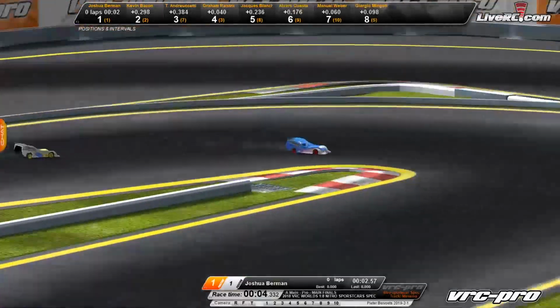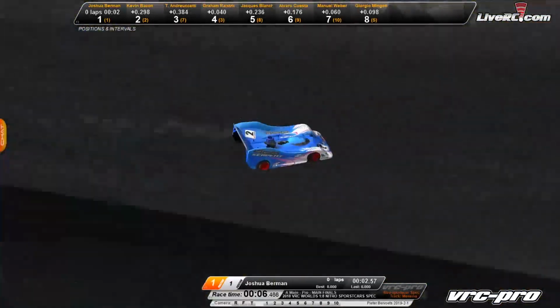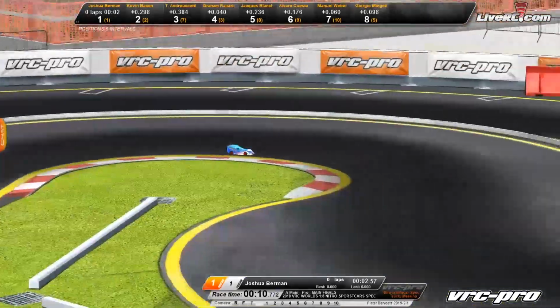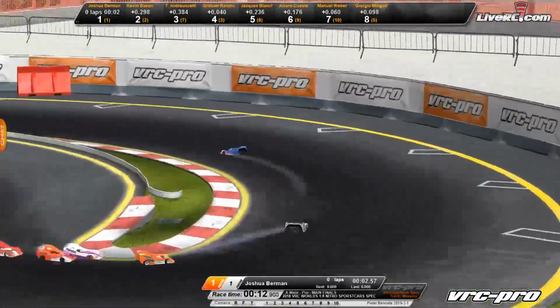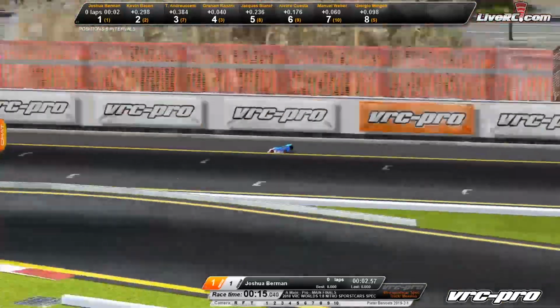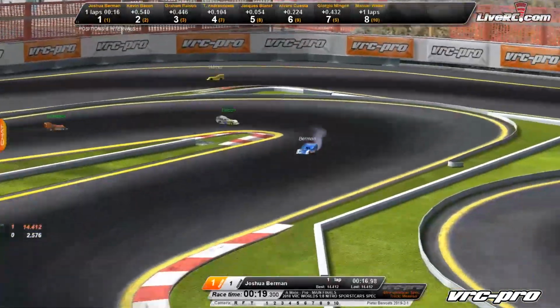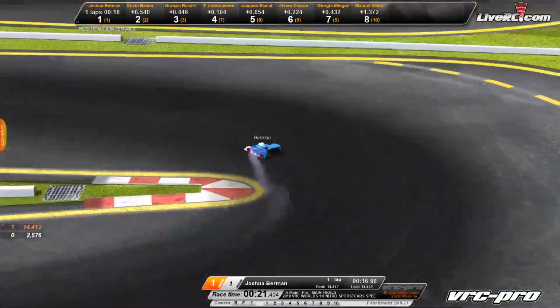It's going to be Joshua Berman, your top qualifier after qualifying here this week, leading us off in this one. Kevin Bacon in the number 2 spot, Andrew Chetty in the 3 spot, Graham Raystrick starting 4th. Your leader is working his way down the backstretch right now in the blue and white car, red wheels. Already out to a little bit of a lead right here in this one.